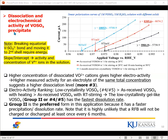The results presented earlier show that there are 2 different solid structures for the precipitates: the highly crystalline solid hypothesized to consist of undissociated ionic clusters, and the less crystalline gel-like solids hypothesized to consist of dissociated ionic clusters, where the active vanadium 4+ cations and the sulfate anions are not directly bonded. It was also hypothesized that the gel-like solid of dissociated ionic clusters would readily dissociate to yield the electrochemically active vanadium 4+ cations.